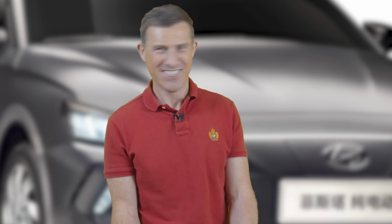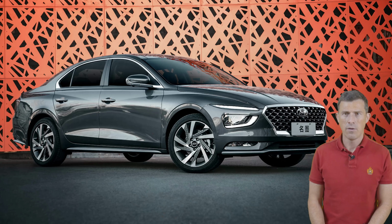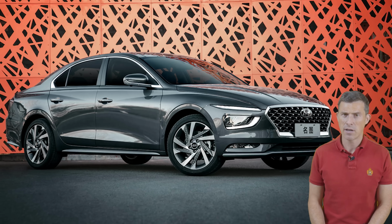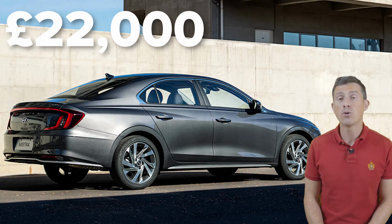This thing, which looks like a shark, is called the Hyundai Le Festa. What a crazy name. Anyway, it's an electric car with a range of just over 300 miles. Cost from £21,000. Finally from Hyundai, we have the Mistra, which is a bit like the Le Festa, but it doesn't have quite such a silly name, and it's a tad larger. You can get a petrol version, not just electric as well. This thing costs from around £22,000.